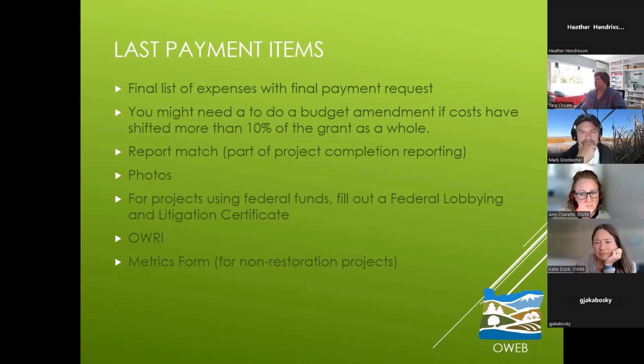Do we need to do a budget amendment if costs have shifted more than 10% on capacity grants? The short answer is yes. I think that would be a good plan. My long answer would be talk it over with your project manager. Your project manager is going to be the one who ultimately looks it over and makes a decision about what's necessary.